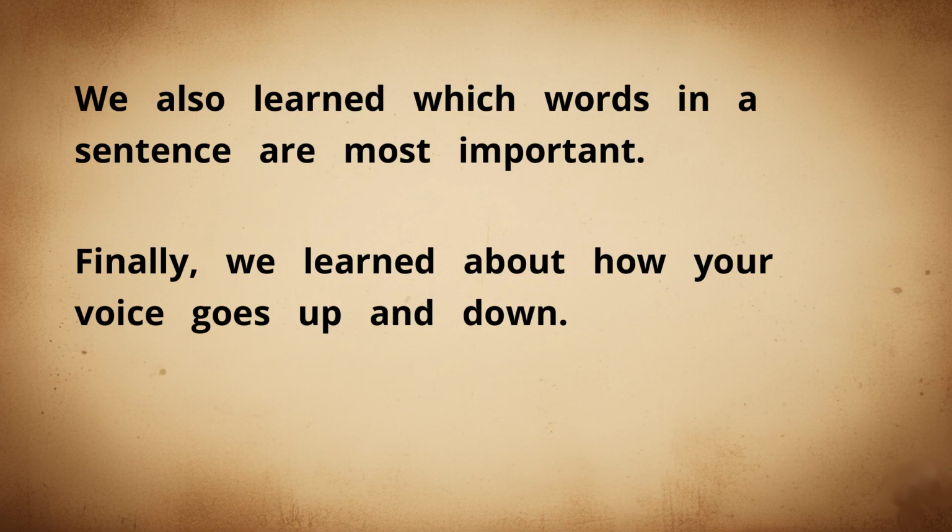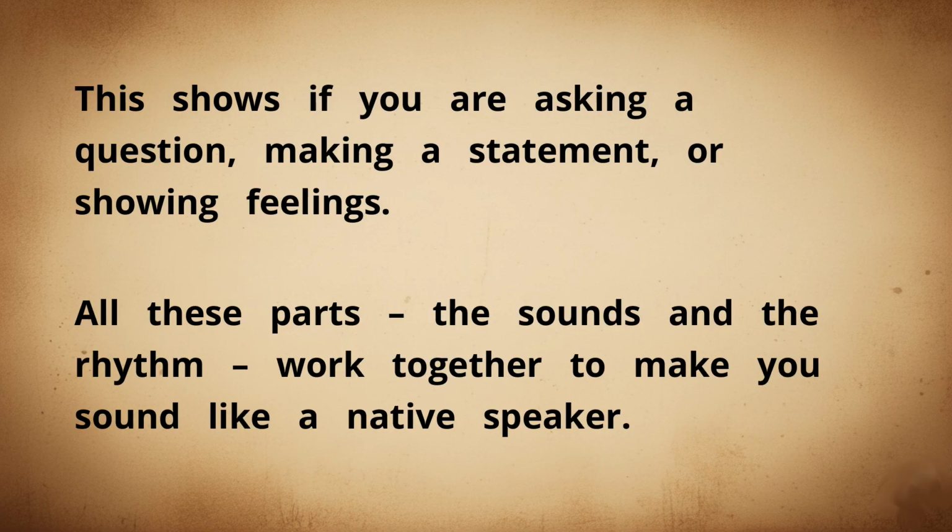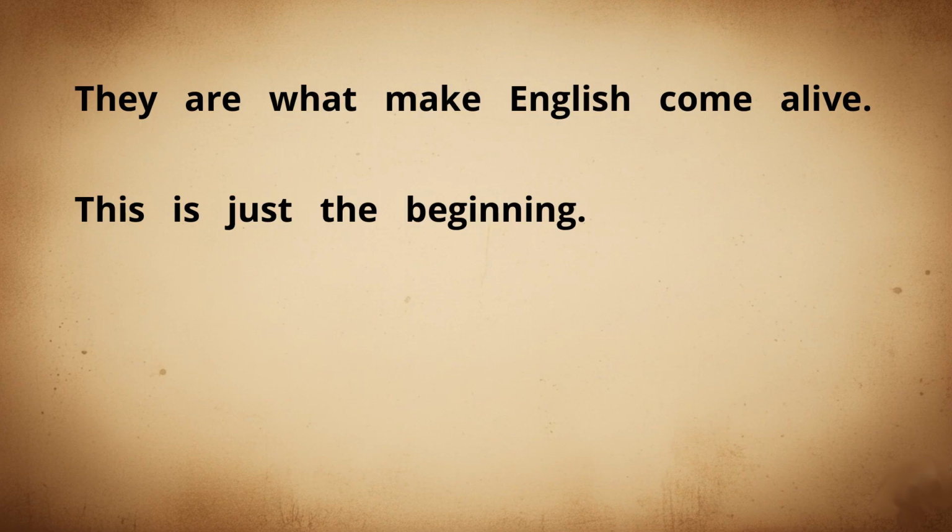Finally, we learned about how your voice goes up and down. This shows if you are asking a question, making a statement, or showing feelings. All these parts, the sounds and the rhythm, work together to make you sound like a native speaker. They are what make English come alive. This is just the beginning.